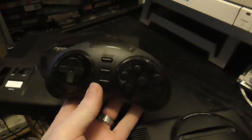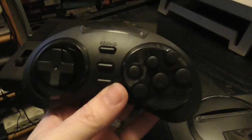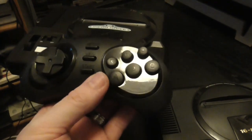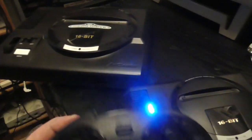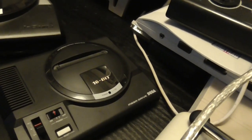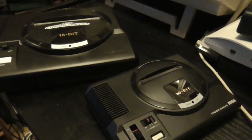Now, it does come with a couple of these wireless controllers. They're not the awful infrared things they used to come with, but in all honesty, they're not very good. They are 6-button, but for whatever reason, they just don't seem very accurate. Thankfully, original Sega controllers are supported, which is something you cannot say for the Mini. So, all that aside, let's see how they actually work, which is what matters at the end of the day. Yeah, let's have a look.